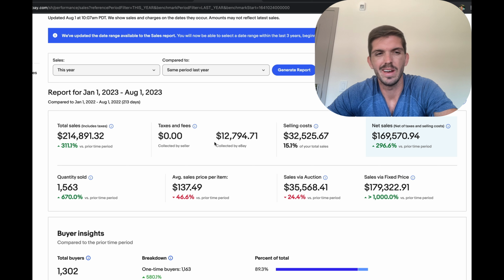Now, I don't know why they really include taxes and fees in that total. They really shouldn't do that because I don't see any of that. eBay is collecting all of that and remitting that, so I never really see it.